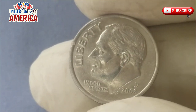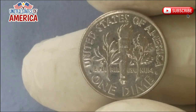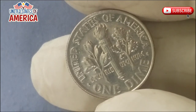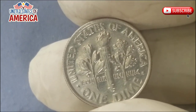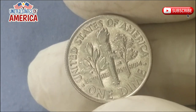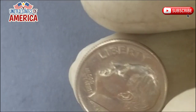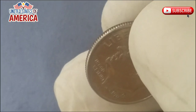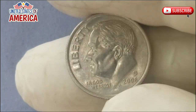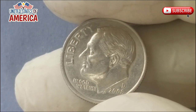So, there you have it. The next time you're sorting through your change or emptying your wallet, take a closer look at any dimes from 2008. That simple coin could be worth far more than just 10 cents. In fact, if you find a rare error or a pristine uncirculated version of the 2008 dime, you could be looking at a value of up to $8,000. Yes, you heard that correctly. This seemingly ordinary dime could be worth an incredible $8,000. It's amazing to think that such a small piece of change could hold such big potential.